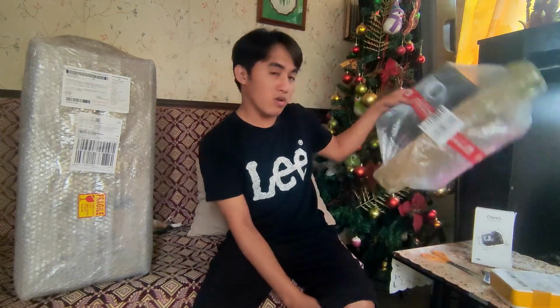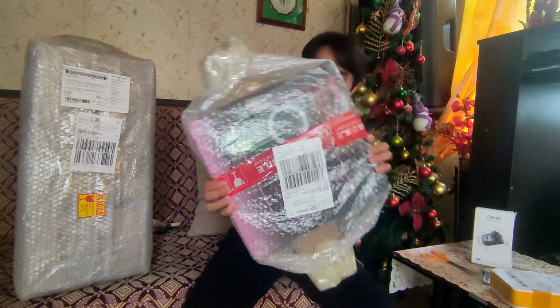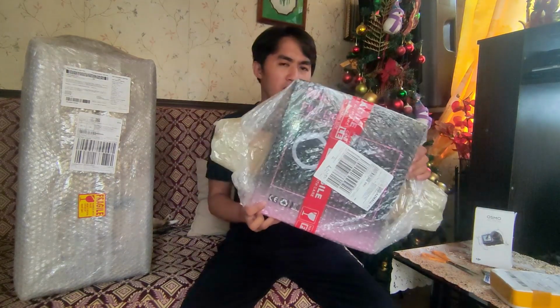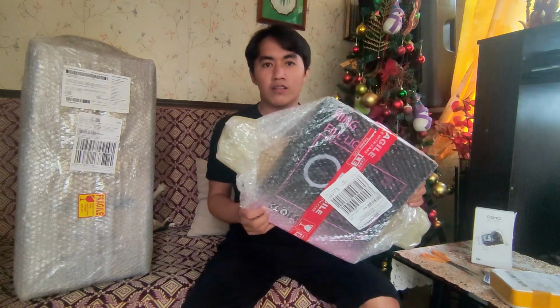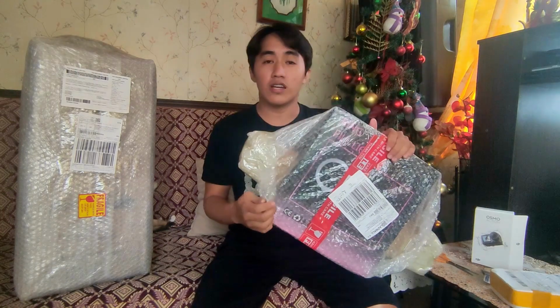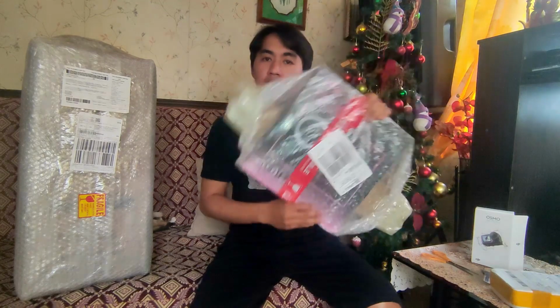So, let us have another item. So, let us have this one. And this one, as you can see, nakikita nyo naman siguro, this is a ring light na binili ko. So, I bought this one because I really need a ring light para may magamit na tayong ilaw every time na may ganito mga episodes tayo. At least may magamit tayong ilaw. Let us open this item.